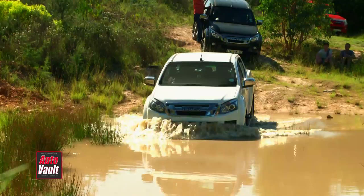So guys, there you have it. The difference is just a few inches. A few inches to the left, a few inches to the right, and you could be stuck. Now, Trevor's coming. Let's see how he manages.